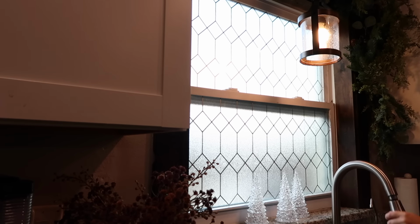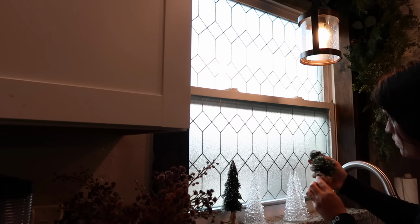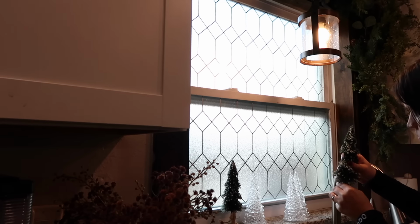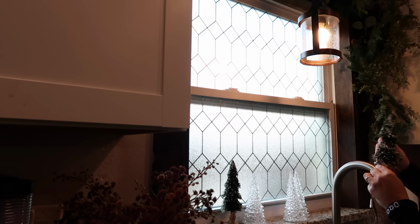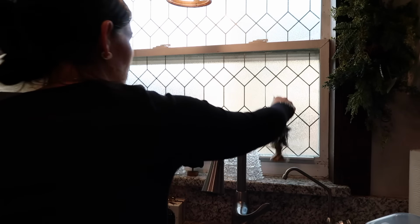These little acrylic ones are from Walgreens for 2 for $5. I did get some green ones from Hobby Lobby this year. And then I had a couple trees that I found over the years from Bell's Outlet and TJ Maxx and places like that. And so I'm just going to add a variety together to create a little tree scene right here on the window ledge.